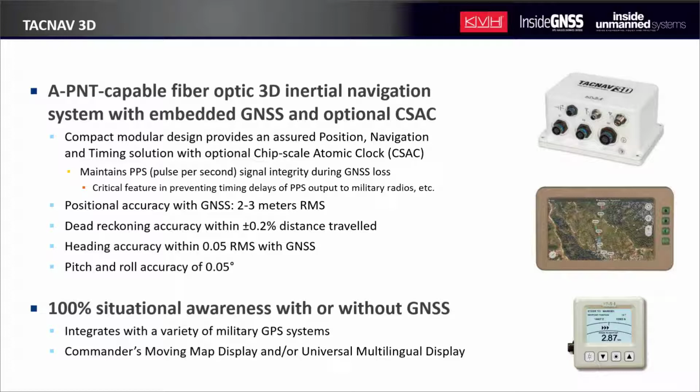So as you can see, the box is very compact, roughly 6 inches by 8 inches for reference. I know it's tough to tell in the specific photos, but it packs a punch in that small footprint. Included in that box are all the elements required to provide positional accuracy with GNSS, 2 to 3 meters RMS, and then DR accuracy within 0.2% of distance traveled. And we've demonstrated that in a number of austere environments, critical training nodes, multinational training exercises where we've proven that.